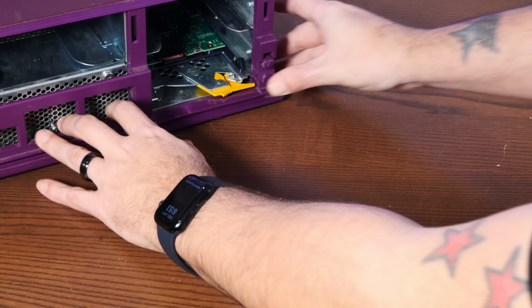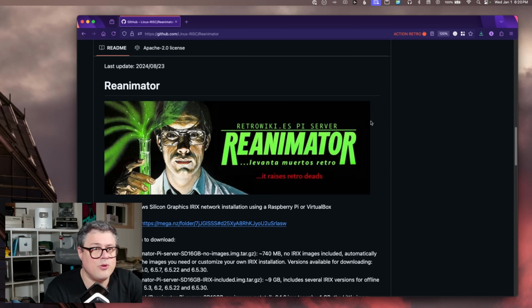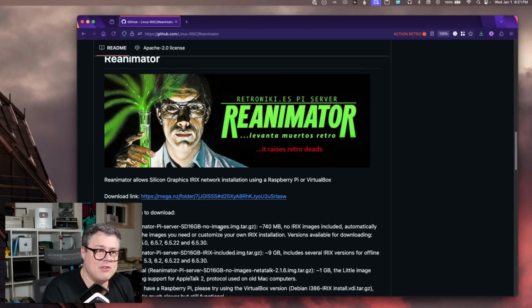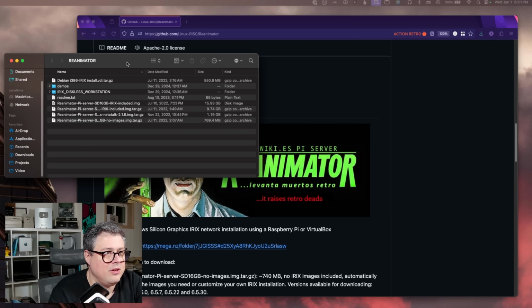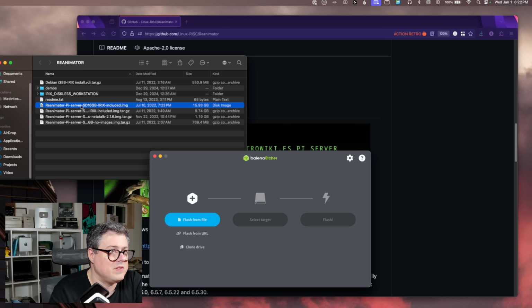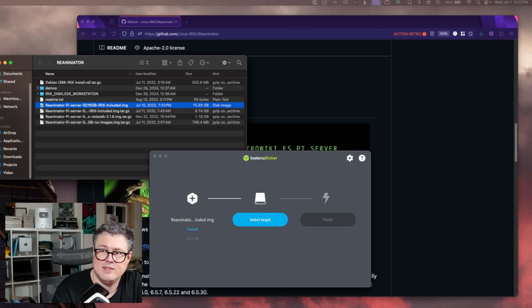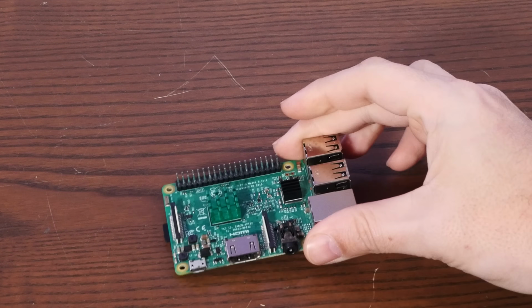And installed. Okay, so we are going to be installing IRIX 6.5.22 using a project called Reanimator, which is going to give us a Raspberry Pi image that we can flash to an SD card, boot up a Raspberry Pi, and use it as a network installer, so we don't have to fuss around with a bunch of CDs. So I've downloaded all the files right here, and this image actually has all of the SGI installers ready to go. So we just have to write that to an SD card, chuck it into a Raspberry Pi, and boot it up. So what's really cool about using Reanimator is we don't have to mess around with networking at all.